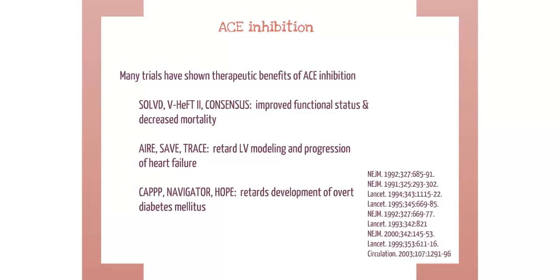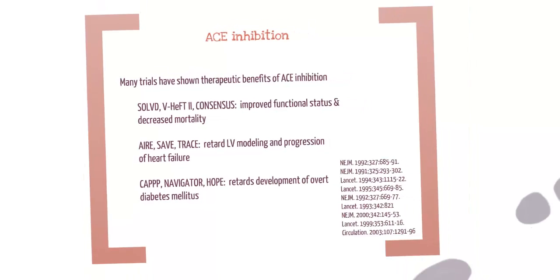So monotherapy with ACE inhibition, as all of us know by now, is really of great benefit. It really affects some of the hard outcomes that we all want to see in drugs that we use, and that's why many of us use ACE inhibitors.